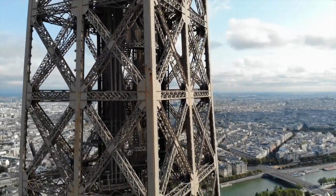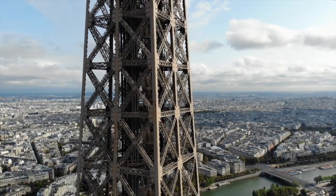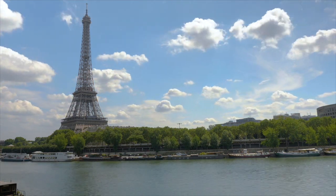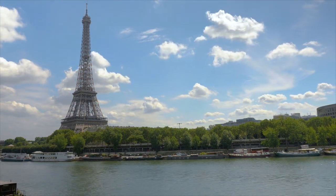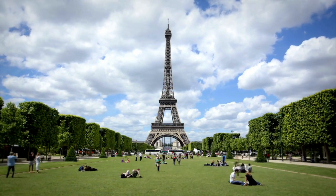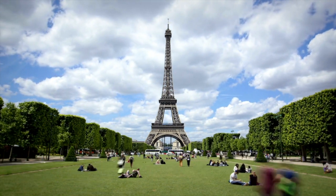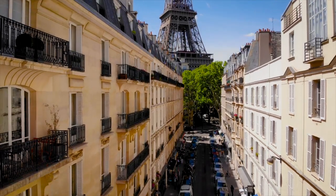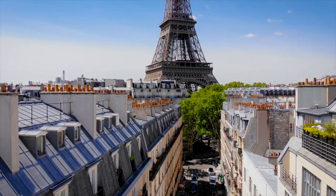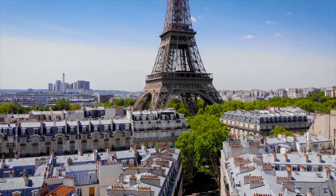Built by the renowned engineer Gustave Eiffel in 1889, the Eiffel Tower was initially intended as a temporary structure for the Exposition Universelle, a World's Fair held in Paris to celebrate the 100th anniversary of the French Revolution. However, its grandeur and unique design captivated the world, and it was allowed to remain standing even after the exposition ended. Today, the Eiffel Tower is not only a symbol of Paris but also an iconic symbol of France, representing the country's history, culture, and innovation.